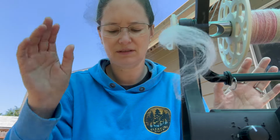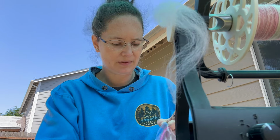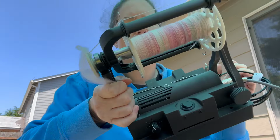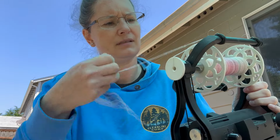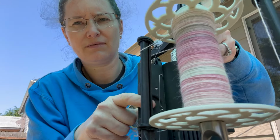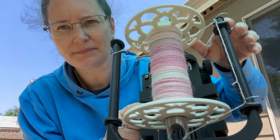First I'm going to put my fiber away, but I thought I would answer a question that I've gotten a couple times on some photos that I posted. And that's about cross-lacing. Of course, it looks extra crazy now because I have this wrapped around here. Cross-lacing the flyer. So here's my hook that my fiber's on, and then I have it wrapped around here.